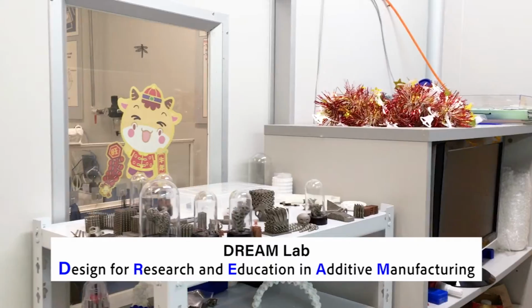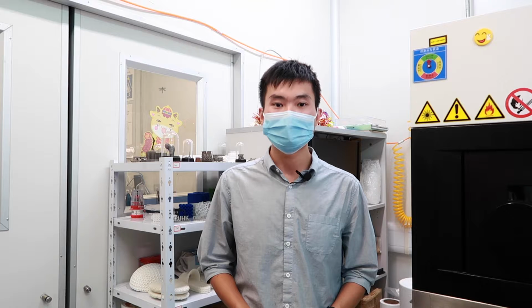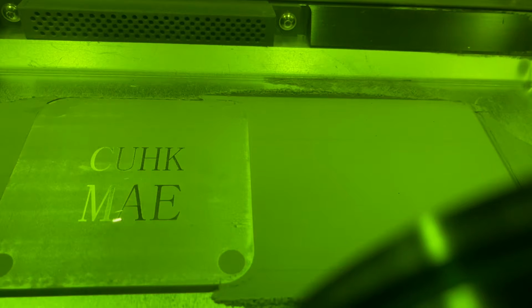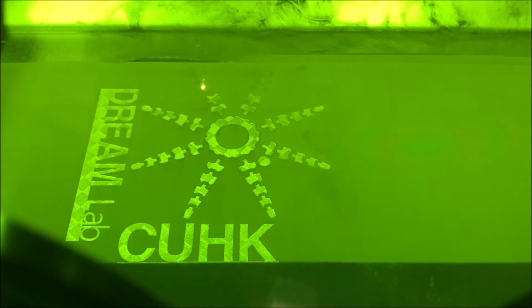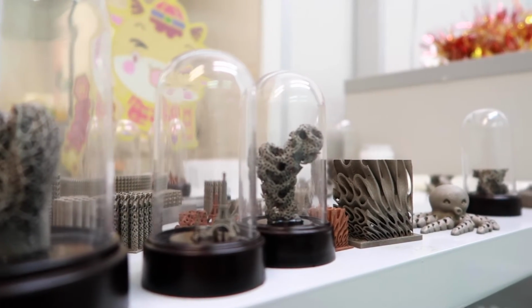This is Dream Lab, designed for research and education in additive manufacturing. We major in laser powder bed fusion. Various metal powders can be fabricated into complex structures. We can design customizable models to satisfy different requirements.